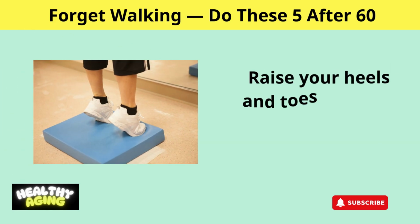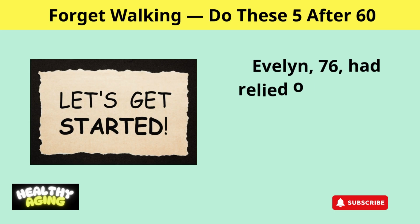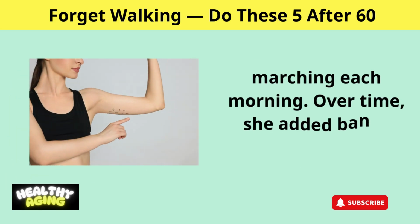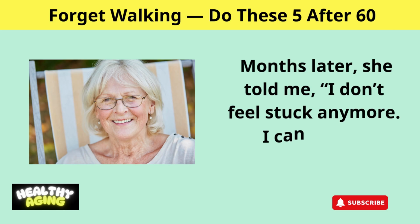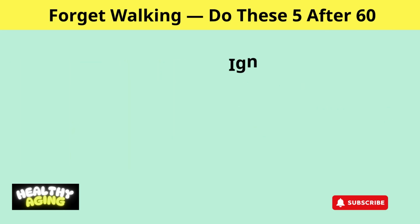Raise your heels and toes to pump circulation. Small moves, big impact. Evelyn, 76, had relied on a walker for 2 years. She started with 5 minutes of seated marching each morning. Over time, she added bands and arm raises. Months later, she told me, "I don't feel stuck anymore. I can get up without fear."